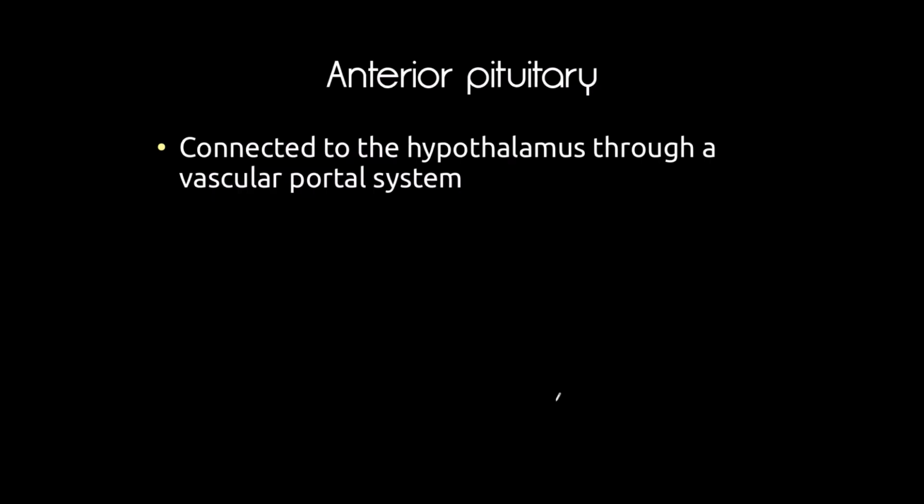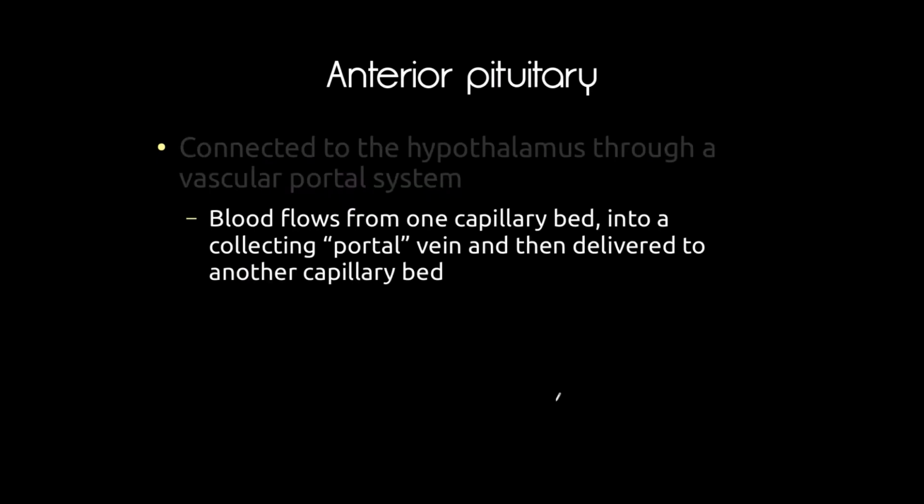Okay, so let's move on to the anterior pituitary here. And the anterior pituitary is really a very different animal from the posterior pituitary. It's connected to the hypothalamus through a vascular portal system. Now, a vascular portal system, there are several of these in the body. Perhaps you've heard of the hepatic portal system before.